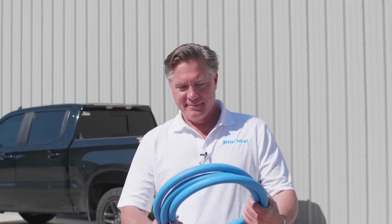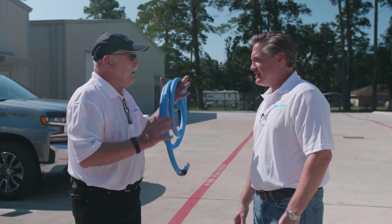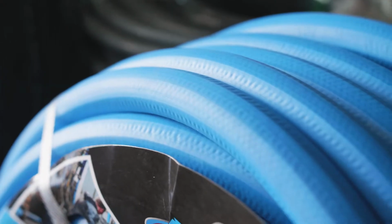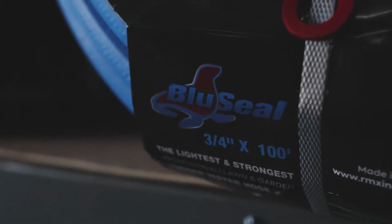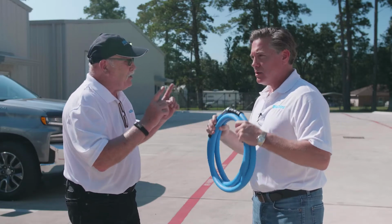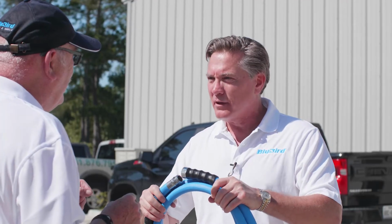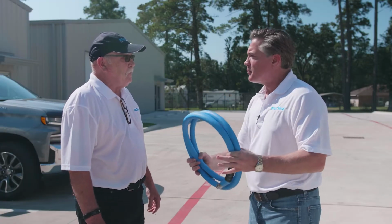Okay, Bob, what am I looking at here? Ken, you are looking at the lightest, strongest, most flexible 100% rubber water hose ever made. It's called BluShield. Let me see this. This is the BluShield water hose. Exactly. It's 40% lighter than a standard made rubber water hose. It is the lightest thing I've ever felt. It is super light.